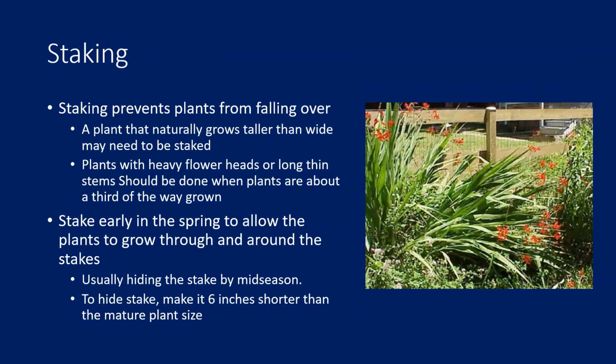Depending on the perennial that you're growing, you may need to stake the plant, and a plant that naturally grows taller than it is wide may need to be staked. And you may not have to stake it every year, but if we get a windstorm, or the plant gets a little bit taller than usual, it may fall over. So it's a good idea, if you're having a problem like that, to think about staking. Unfortunately, a lot of times by the time you think, oh, I need to stake that, the plant may be so tall that it's a little bit difficult. So you want to go ahead and stake early in the spring, so that the plant can grow up over it and then hide the stake itself.